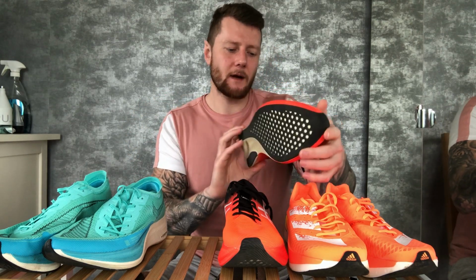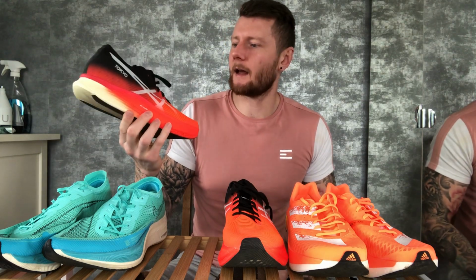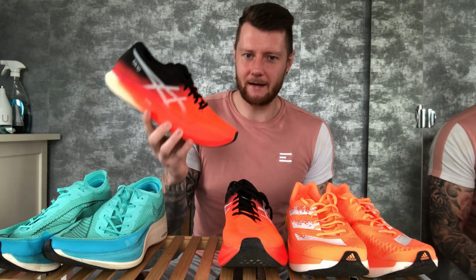So yeah, that is my first impressions after a 15-mile run of this shoe. I enjoyed it. I definitely enjoyed it. I had no blisters. I had nothing like that afterwards. My foot did feel really good afterwards, especially considering the fact this was my longest run back since injury.